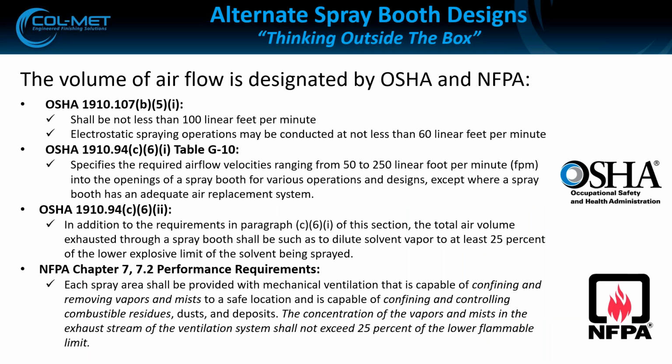The volume of airflow is designated by OSHA and NFPA. Now, we're not experts here, but here are quick highlights that we use to design our spray booths. Spray booths should not be less than 100 linear feet per minute. When we have electrostatic spraying, we cannot have anything less than 60 linear feet per minute. And then the required airflow velocities range from 50 to 250 linear feet per minute into the openings of any spray booth. Also, OSHA says diluted solvent vapors need to be at least 25% of the lower explosive limit, or the LEL, and should not exceed 25%.